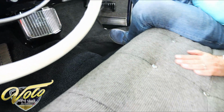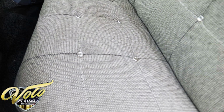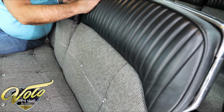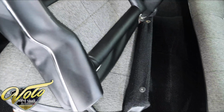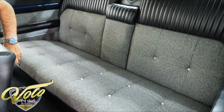The seats are all reupholstered. Look at the buttons that are in here. Look at the armrest folds down. And look how there's no wrinkles. It all fits nice. All the pleats, the vinyl, it's beautifully done interior. Same thing with the back. Look at that big giant seat with the buttons and armrest. The side panels, all of that's redone.